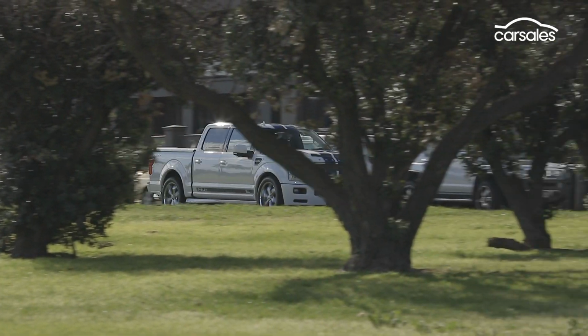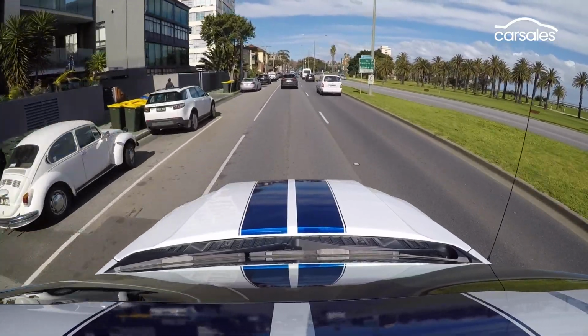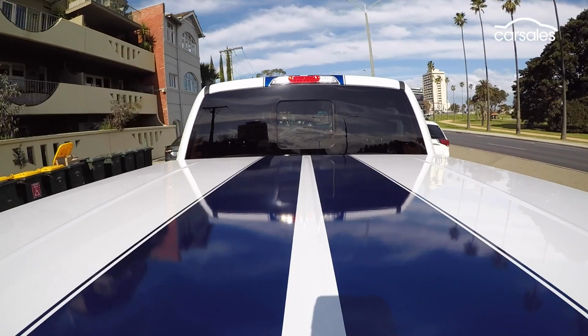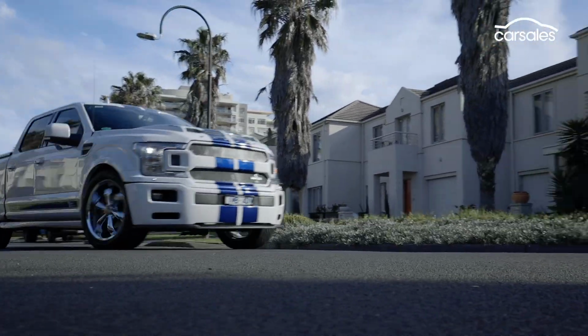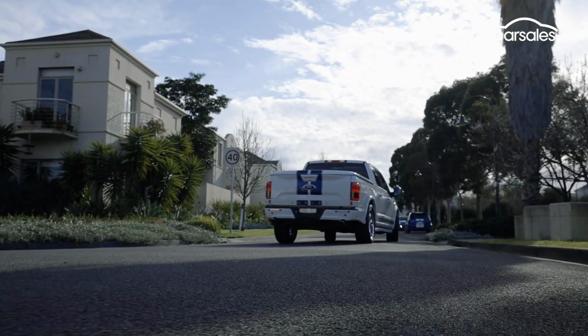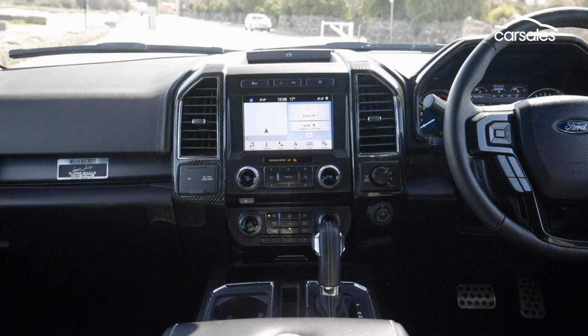With its lowered and tuned suspension, the Super Snake's handling is far sharper than you'd expect for any full-size pickup. It's supple and smooth on typical roads, yet body roll through the bends has been dialed right back. All that tarmac-tearing grunt is delivered via Ford's recently introduced 10-speed automatic transmission, which does a great job.